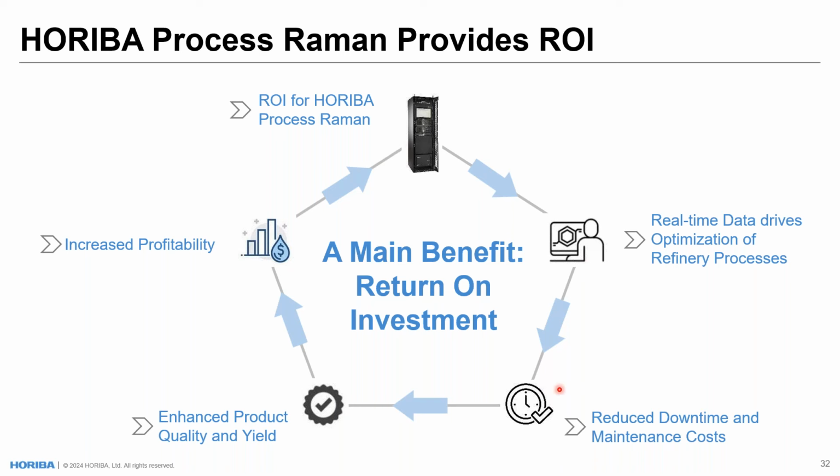And then that, with our performance channels and our predictive maintenance, reduces downtime and maintenance cost for the refinery, which just allows it to operate more efficiently and more productively. So enhancing product quality and yield is sort of the next ramification from that. And then all of these combined lead to increased profitability for our end users and customers.